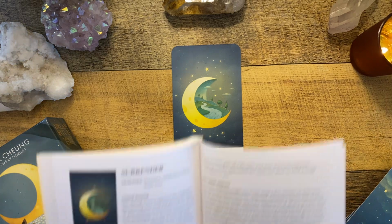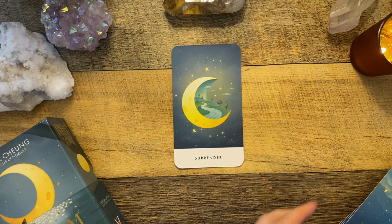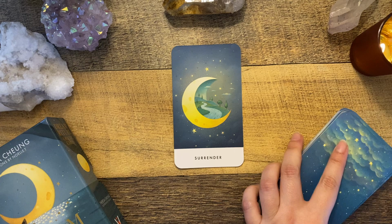So that's an interesting entry. I would be curious to use this and see how it works for me, because I'll be honest, I don't know if I'm going to use it specifically for dream work.